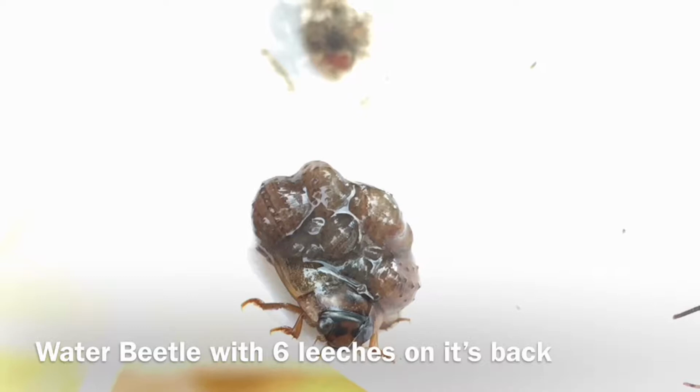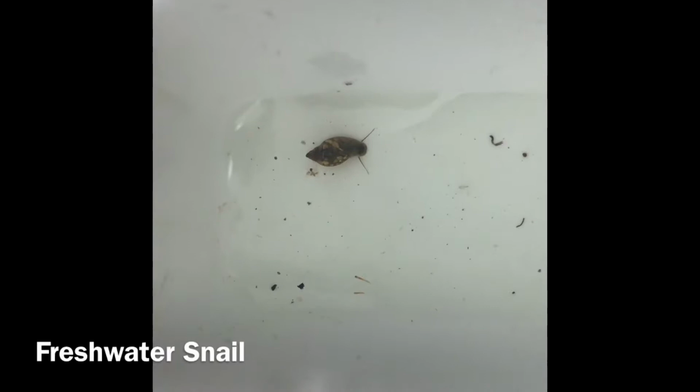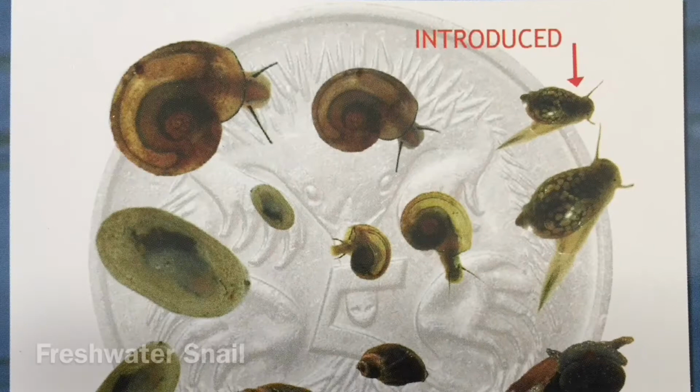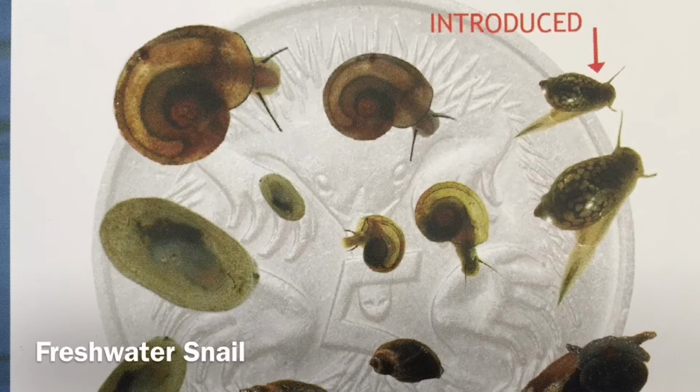Freshwater snails can be found attached to aquatic plants and rocks in slow-flowing and still freshwater. They are very tolerant and use their scraping tongue or radula to feed on plants and algae. One of the most common snails we find is an introduced species. Freshwater snails are food for fish, birds, turtles, frogs and yabbies. As they grow, snails add to their protective shell to make it bigger.